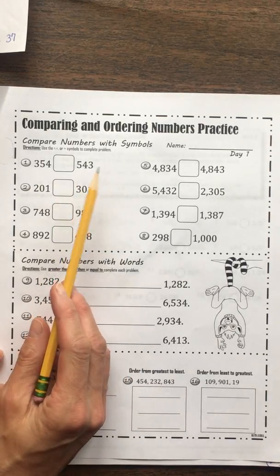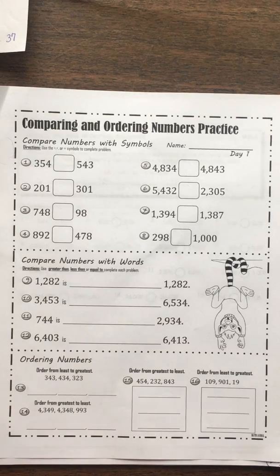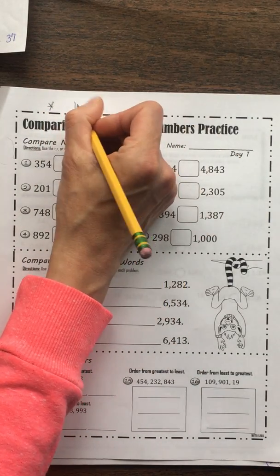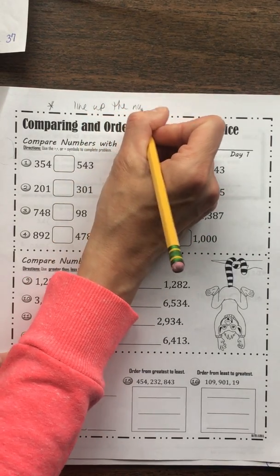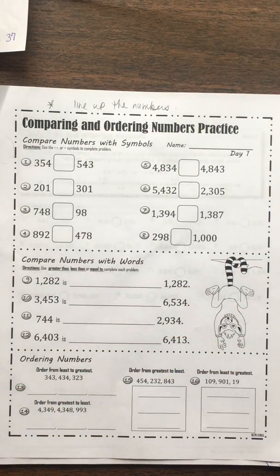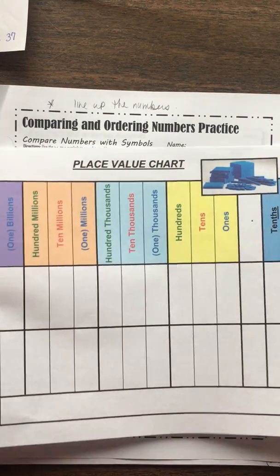Okay, so comparing and ordering numbers. Really, you've been doing this for years. There's no simple trick to it. The only thing that you have to do is just line up the numbers. If you just line up the numbers according to their place values, then everything is fine. Please remind yourself of the place values.